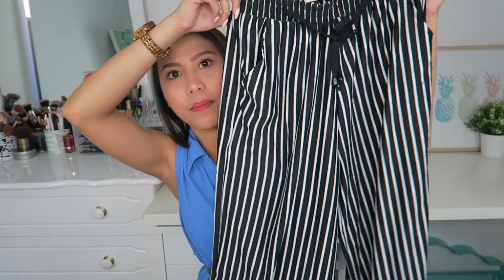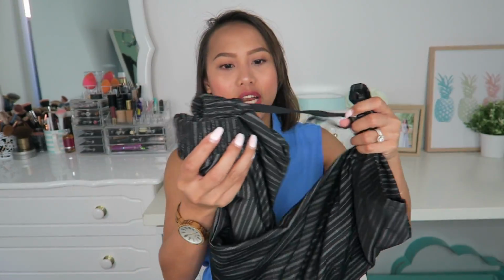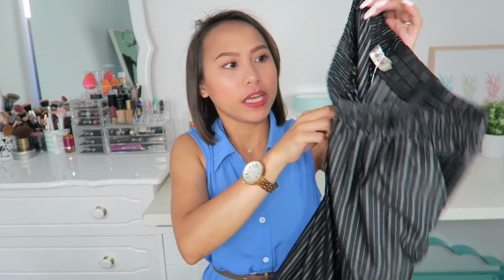Hindi ko alam kung ano magiging itsura niya na, like, wala akong suot underneath. Pero this one looks like this. It's just striped black and white. Meron siyang pockets, which is perfect. And then, I got it in this color as well. Dark gray, tapos may light gray na stripe. Ganyan. Same lang siya. And meron din siyang pockets. Hindi ganun kakapal. So, perfect na perfect siya for summer and spring.